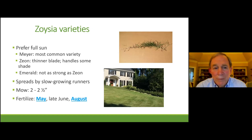One of the interesting parts about a Zoysia lawn is it can become very dense. If you were to walk on it in your bare feet in the summertime, it almost feels like you're walking on a thick plush carpet. It's very soft and very kind to your feet.